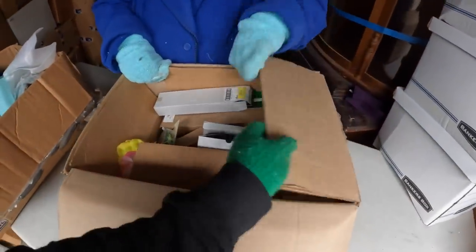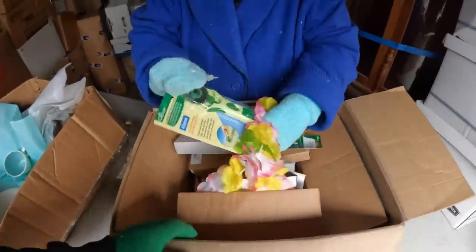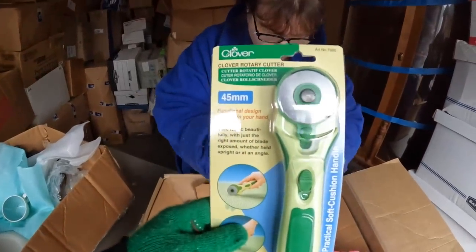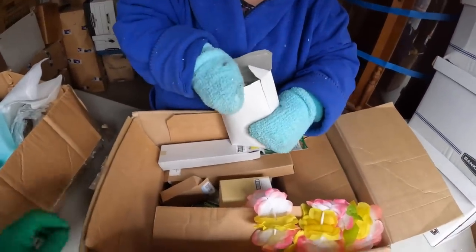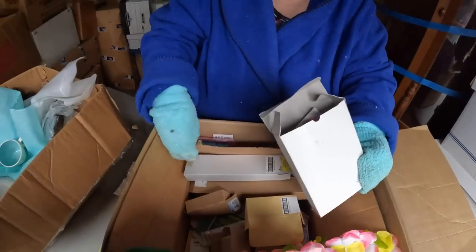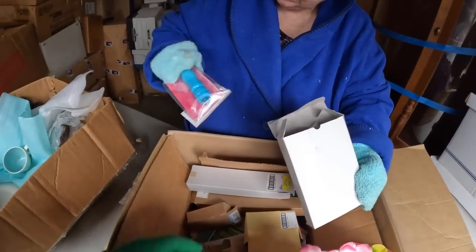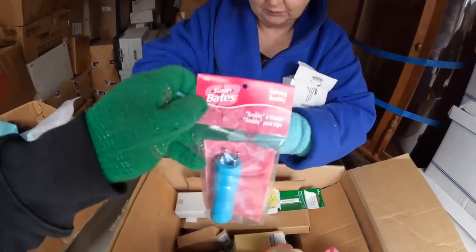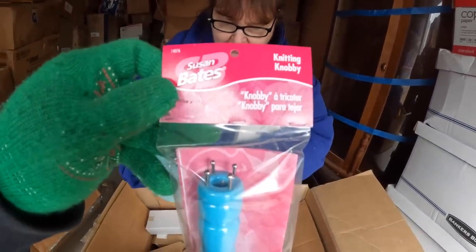What is this? I have no idea. Oh my gosh. It's brand new sewing supplies. So you got a cutter in there. I think these are a bunch of cutters. Oh no. What are these? I don't know what those are. Oh, I gotta read it. It says something on it. Oh, no. Oh, they're knitting.